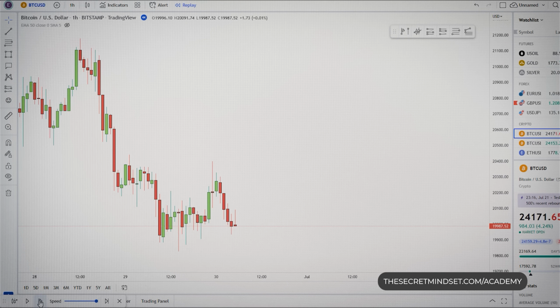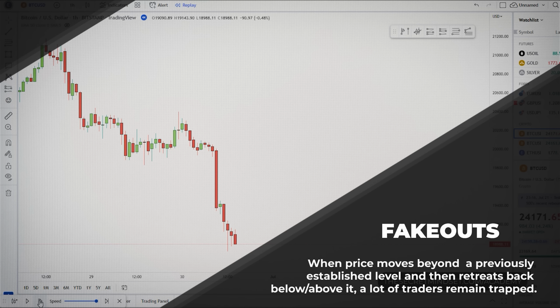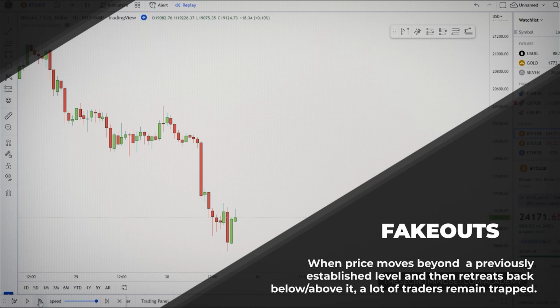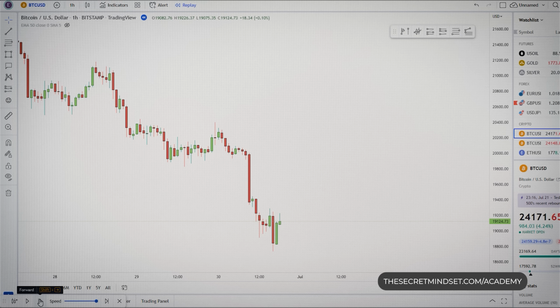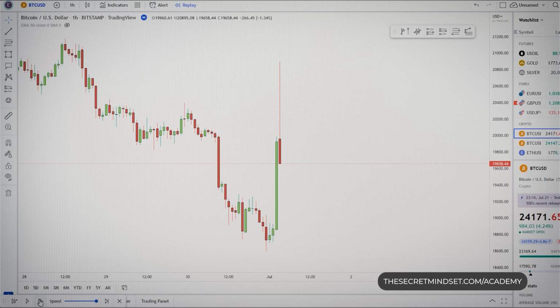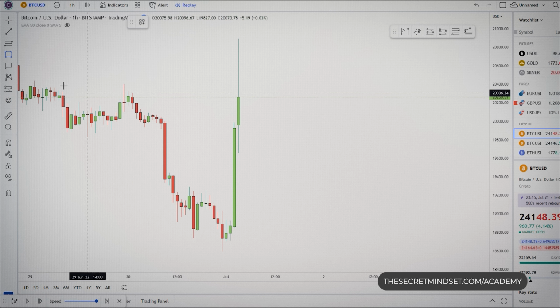A false breakout is when price moves beyond a previously established level and then retreats back below it. And of course, after a false breakout, many traders will be trapped on the wrong side of the market. If we look at this example from a typical retail trader's perspective, you can understand why such a large amount of traders became trapped in losing positions.